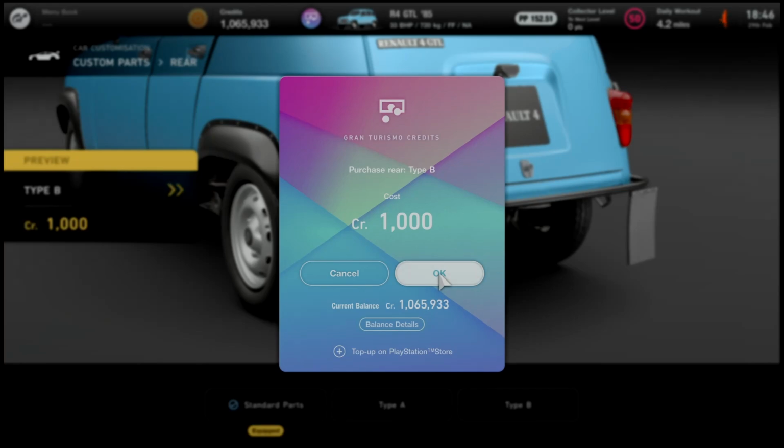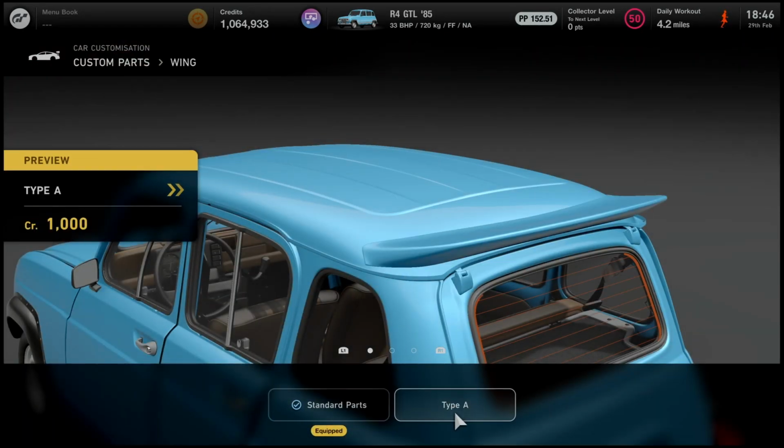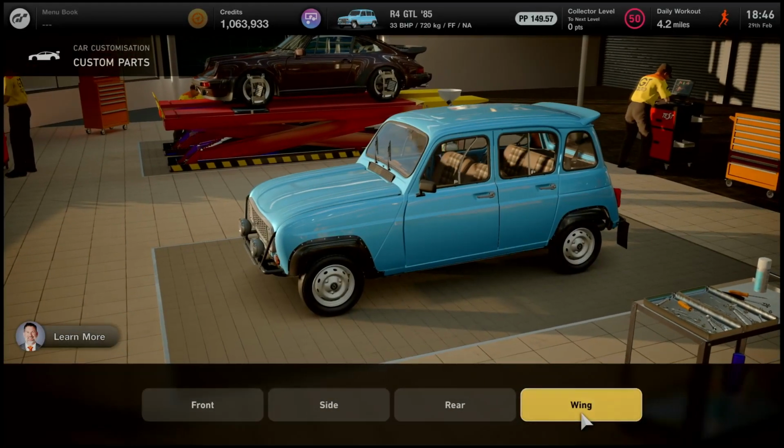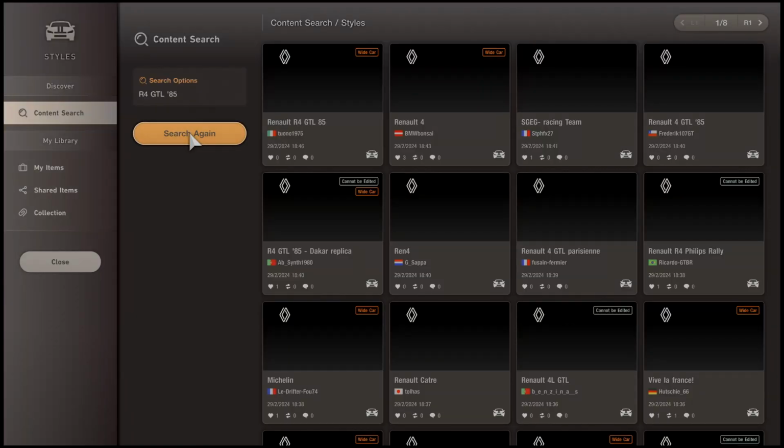And for the rear, it had to be those mud flaps. I mean, look at them, they're huge and glorious. And finally, a ducktail spoiler rounds off our look. And look at that, we're already looking far faster. We're not, but we're already looking far faster.